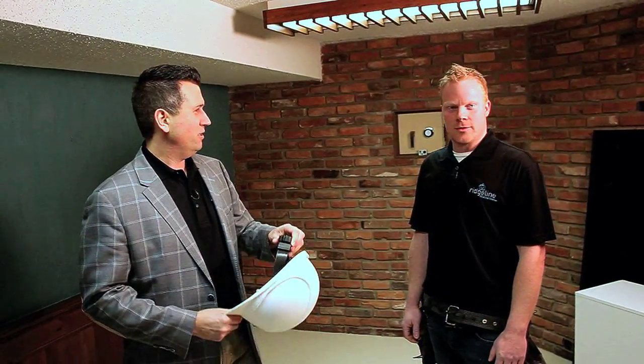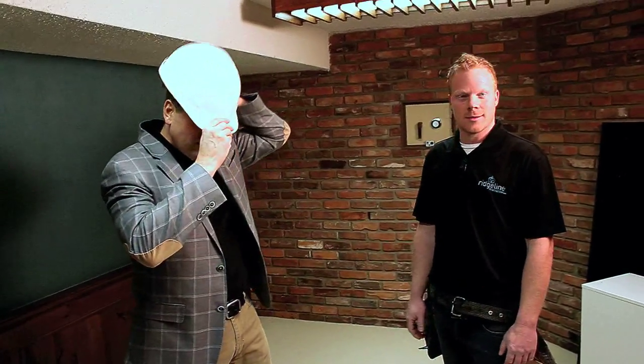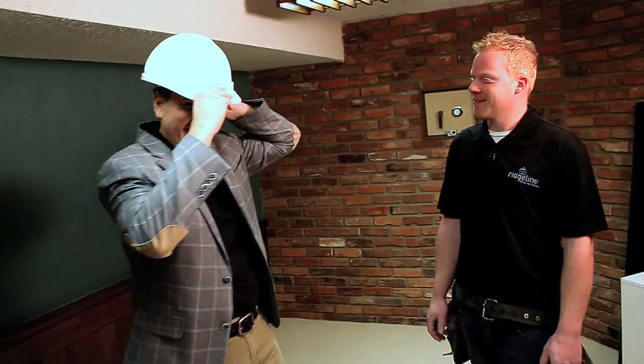So pretty sure you're supposed to wear a hard hat when you're demolishing a room, aren't you? Yes, you are. Where's your hard hat? Unfortunately, it was left on another project, so... Oh, well. This is really bad. Eventually, you'll learn enough from me about safety. There you go. Okay, so hard hat in place. Jacket's coming off.